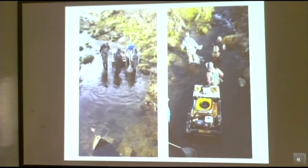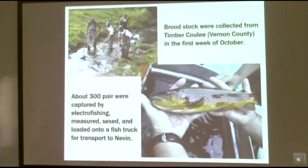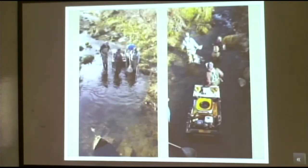And this was actually us last week. We were up at Katy Creek, which is up by Eau Claire. The previous slide was the brown trout up at Timber Coulee. That's over by La Crosse. And this next stream is Katy Creek, which is up by Eau Claire, and it has brooks in it.